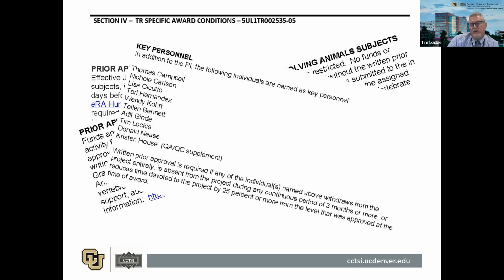This is where it'll list your key personnel. So I've got a couple of slides that talk about key personnel down the road here. These are the key personnel on our CTSA grant. And there are important requirements for key personnel. The PI is always a key personnel. So, that's why it starts out with, in addition to the PI, these other people are also key personnel. You're not allowed to change the level of funding for a key person on your grant by more than 25% of what you said you would fund them at.